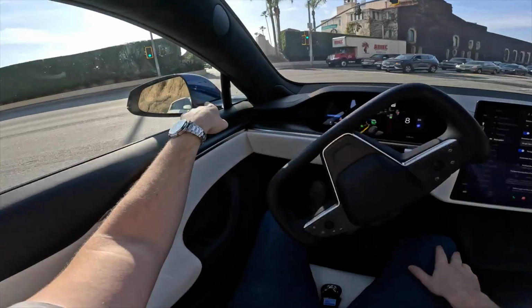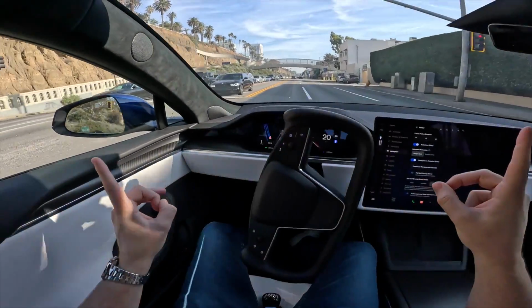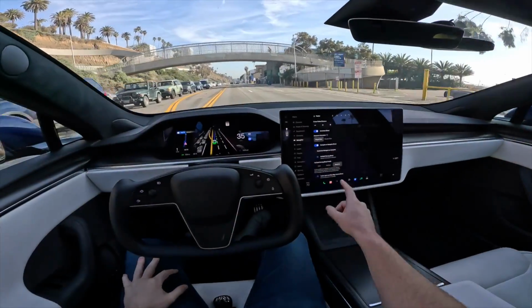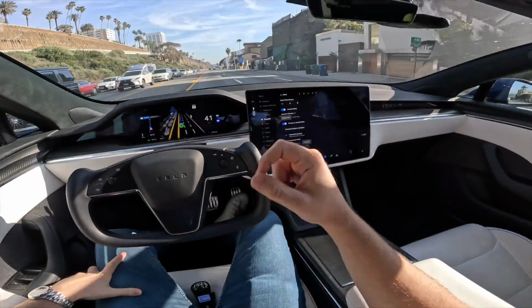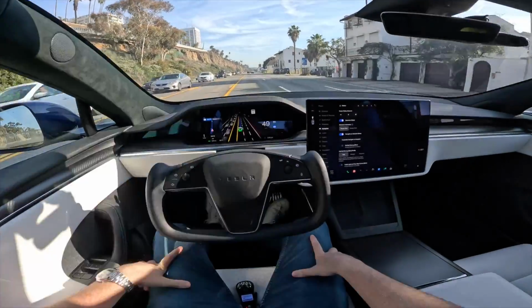Okay, it's turning, it's turning. Oh my gosh, it's actually doing it. That is really impressive. I was not expecting that. It's automatically chosen the fast lane, which is pretty cool because I'm in the assertive driving mode. I wonder what happens if we put it into chill. Is it gonna take us over a couple lanes or not?